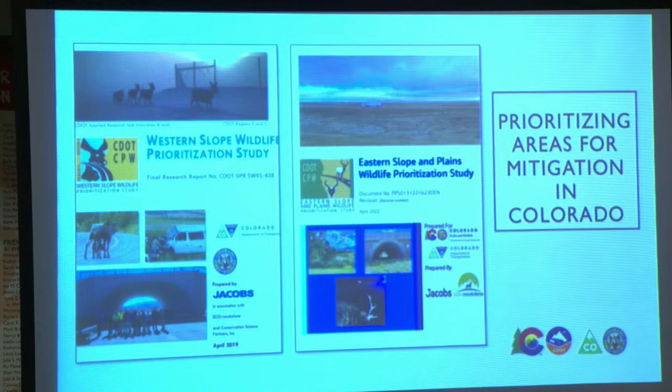To help answer that question, CDOT and Colorado Parks and Wildlife joined forces and commissioned a series of two studies, first starting on the western slope, which was completed in 2019, and then looking at the eastern slope and plains, which was completed just last year. Combined, these two studies equip CDOT and CPW with the statewide perspective of where to prioritize mitigation on our roadways, where we are going to have the biggest effect in reducing collisions and improving safety, but also providing connectivity and permeability for wildlife.